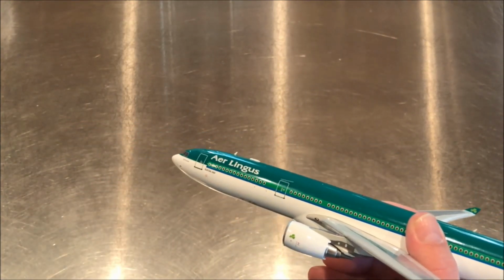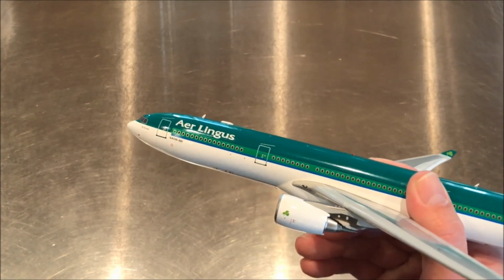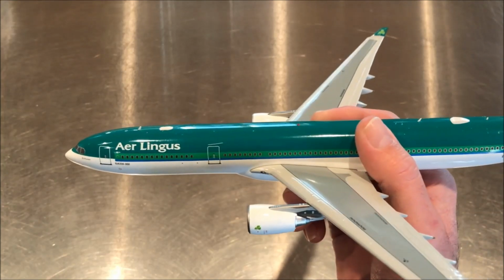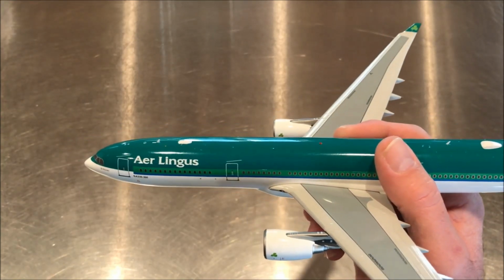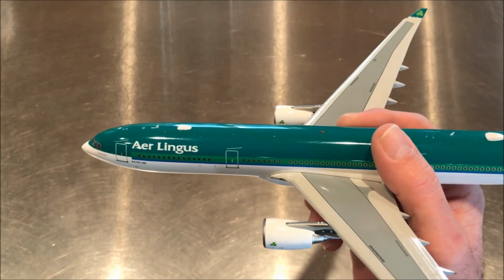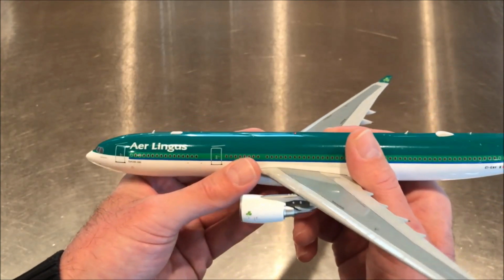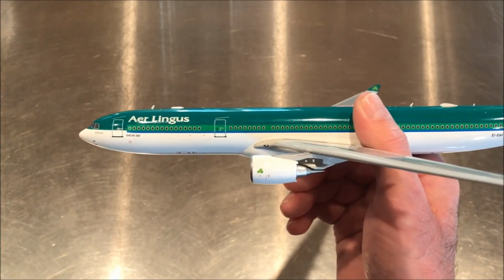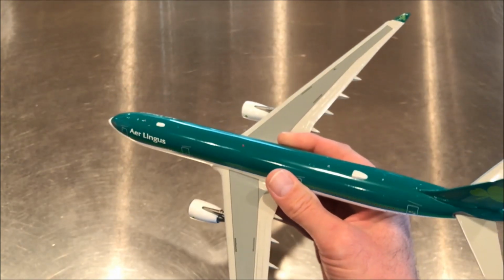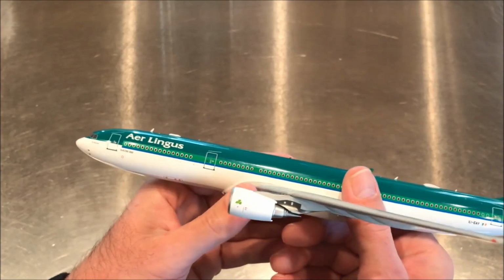Excellent. So Aer Lingus is the flag carrier of Ireland, and their headquarters are based in Dublin at the Dublin Airport, which is their main hub. They also have a hub in Shannon and then also one in Cork. And then they also have a sort of a temporary hub at Gatwick in London as well, where they fly routes into Europe from Gatwick, which is nice, doing some flying of their own instead of code sharing.